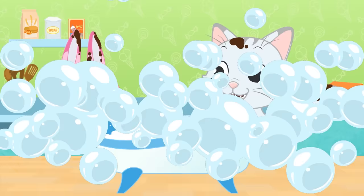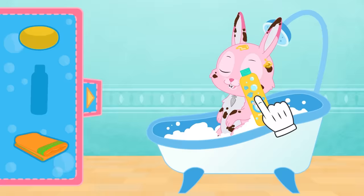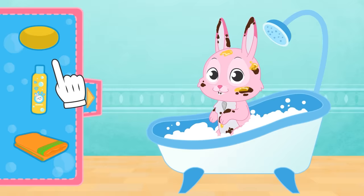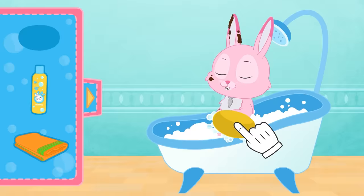Ready, Ruby? With you, we're going to use animal shampoo. It's easy to find at any store. And it smells great. Now, time to scrub you with the sponge, so we get rid of all these chocolate stains. They're not easy to remove.